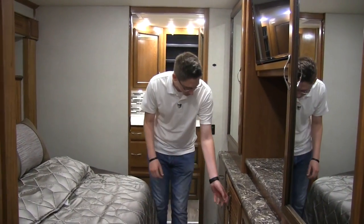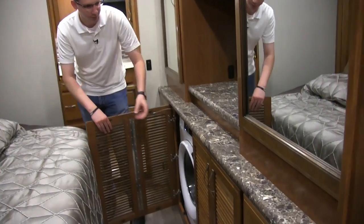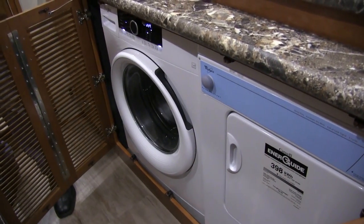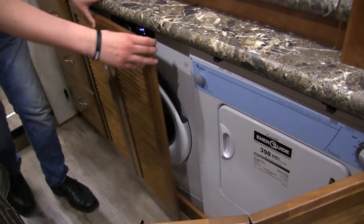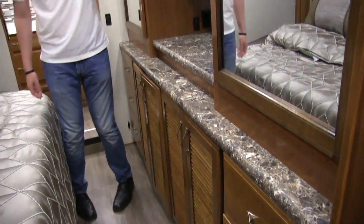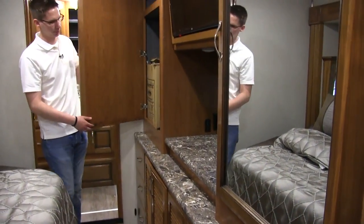The best part of this bedroom is your washer and dryer that come with it. So you get the full spin, even the separate dryer. So close that. Let me take you and show you here then the wardrobes.